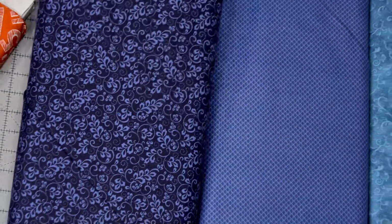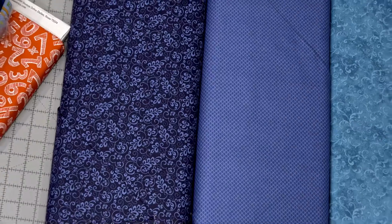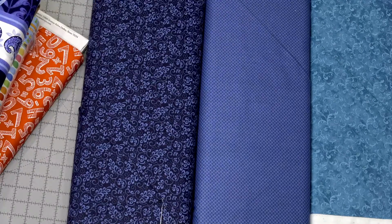Okay, but look at how good this next one looks with that right here. So this one is Leaf and Scroll, and it's a dark, dark navy blue with a medium blue going through. It kind of matches. Let me see what that is. Denim jacket here too. I bet this one's denim jacket. It's not, but it's blue.